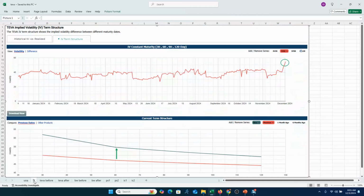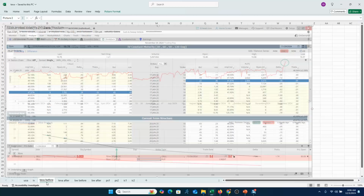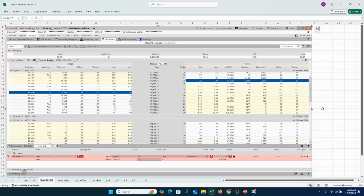Taking a look at the IV, you can see IV absolutely exploded here post all that option buying, to the highest level we have seen by far over the past year. You can see from yesterday to today, IV certainly heading higher. The reason is all because of a huge buyer in the January 19 calls, plus additional buying across the board in the options. So here was Teva before the big call buyer, on Friday's close.